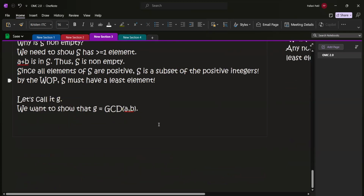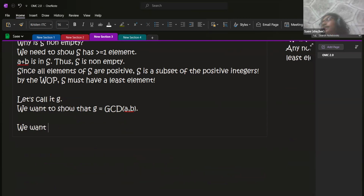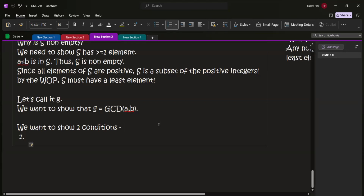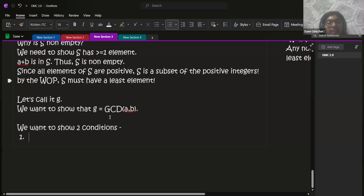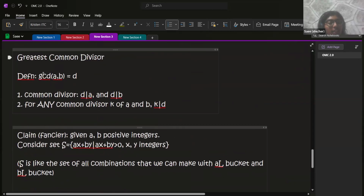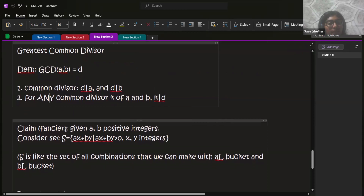No worries. Okay. We want to show that G is the GCD of A and B, which means we want to show two conditions. Can somebody remind me of the conditions? We can show that G divides GCD of A and B and GCD divides G. Sure, that's one way to go about it, but we can just look at the definition of GCD. And if we show that G satisfies this, then we are done, right? Yeah.